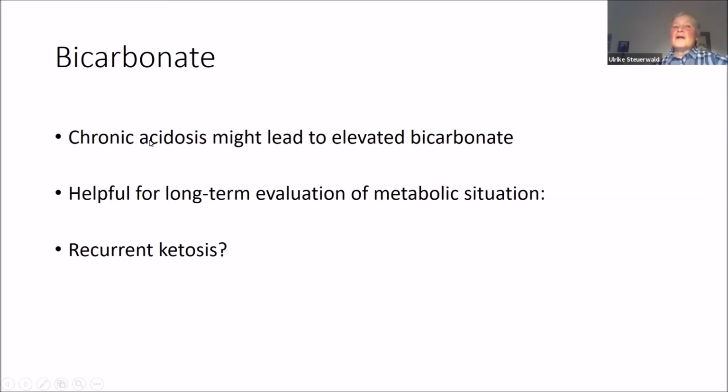So if I have a patient with an elevated bicarbonate, but who tells me, no, I never check my ketones, then I can tell this person, but I guess that you did have elevated ketones again and again, and that's what forced your body to get the bicarbonate up.